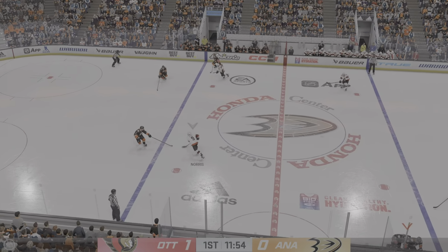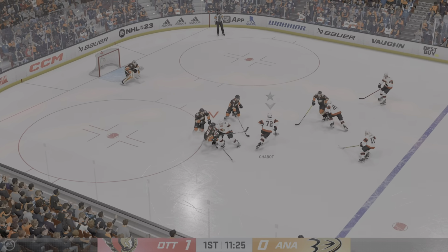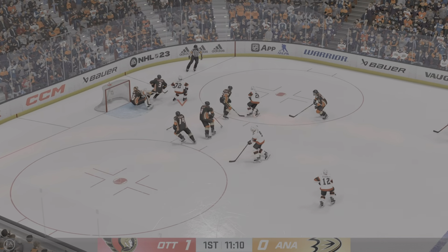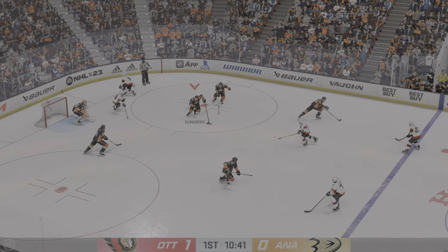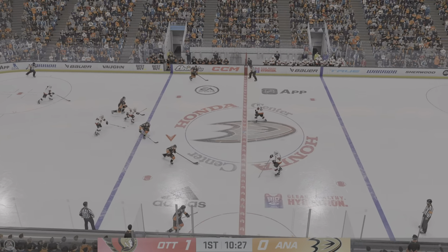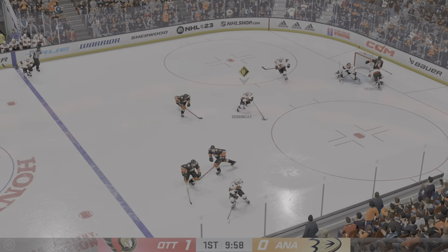The Senators are in transition. Oh, some strong physicality on the play. Moves inside. Oh, he got all of that. What a save by Gibson. Yeah, I hate it when I miss chances like this, James. You don't get many that are this quality. You want to put them away because you don't know when the next one's going to come.